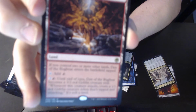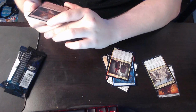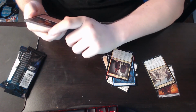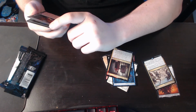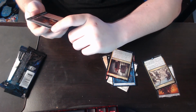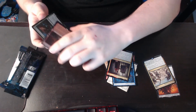We have the Den of the Bugbear. That is also a rare. If you control 2 or more other lands, Den of the Bugbear enters the battlefield tapped. If you tap it, it gives you 1 red mana, I guess. And if you pay 3 and a red energy, it becomes a 3/2 goblin creature with "whenever this creature attacks, create a 1/1 red goblin creature token that's tapped and attacking." And it's still a land, so it can't be destroyed.